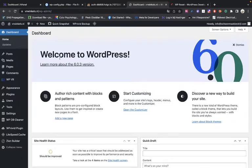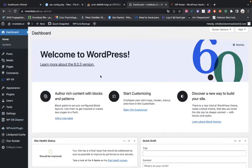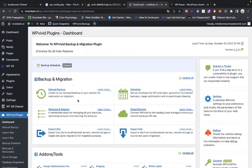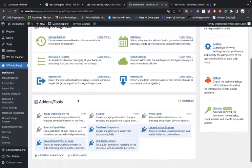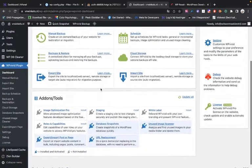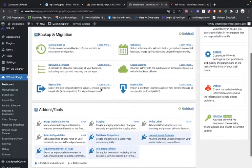So the first thing that you have to do before you clean up the database is, of course, make a backup of your website. Always make a backup of your website when you do certain kinds of things, because when something goes wrong, don't blame it on me, blame it on yourself because you didn't make a backup. I'm using the WordPress Vfit plugin, and it's very easy to make a backup. I've already made a tutorial about that, making backups with this plugin, or migrating one website to another.